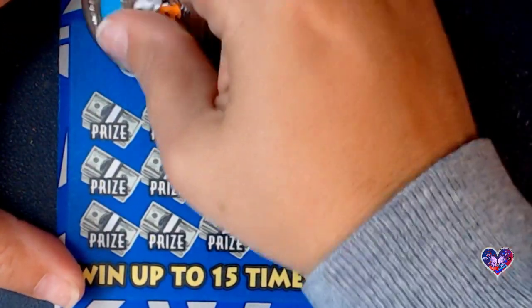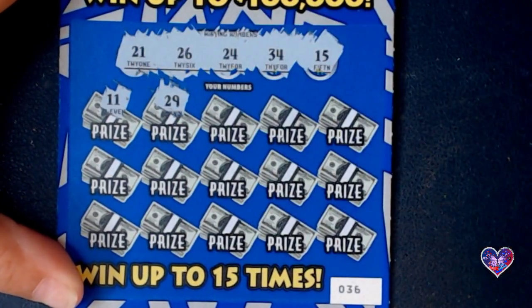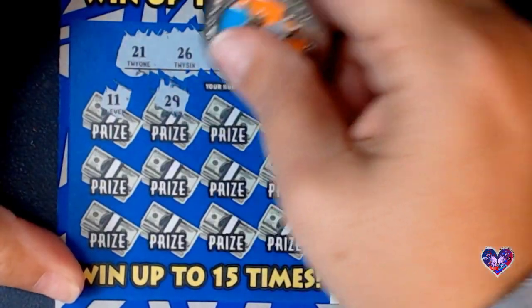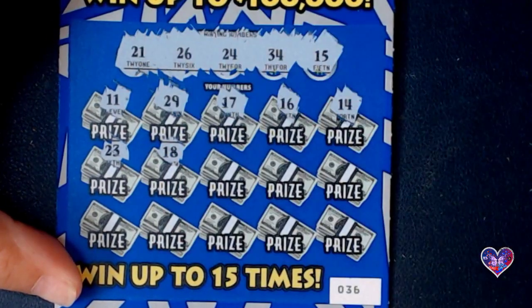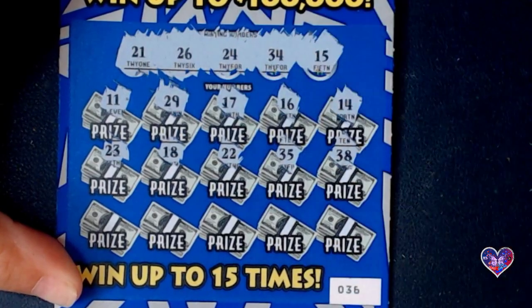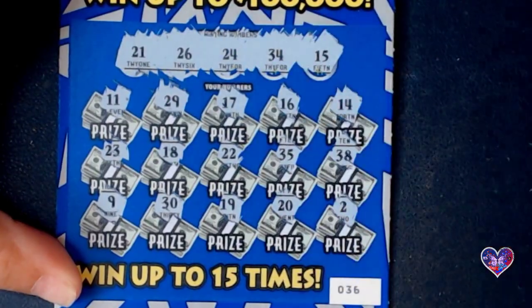With a ways to go. 2 tickets left. 21, 26, 24, 34, and 15. 11. Hopefully the ticket's on tomorrow. We'll do much better. We're looking for a claimer. 16, 14. I would rather hit a claimer with the group than hit a claimer by myself. Double deuce. 35, all the one-offs. Give me a plus. 9. 30, 19, 20, and 2. Nothing. All right, our last ticket, guys.